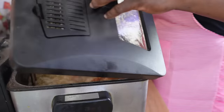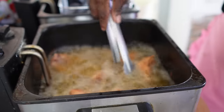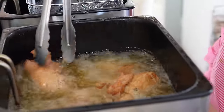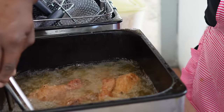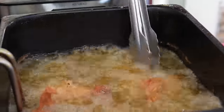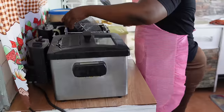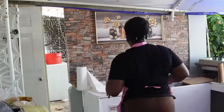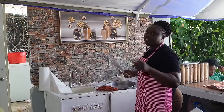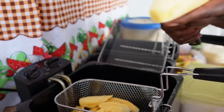So good, believe me, the smell just rises up in my nose while I've got it touching the grill. So I'm going to start making some festival shortly, as soon as the oil heats up, and some bami soaked in coconut milk. You know the vibe. Bami soaked in coconut milk.